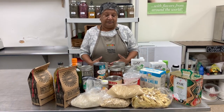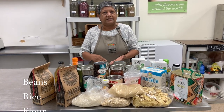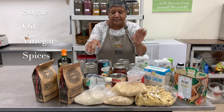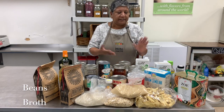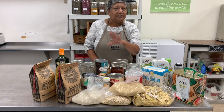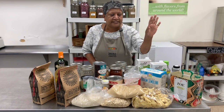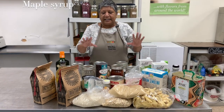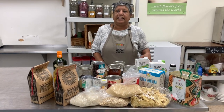And I believe in an essential, just the basic things that are necessary: beans, rice, flour, sugar, some really good oils, vinegar. We've got some spices here, as you can see: paprika, pepper, some cumin, a lot of canned beans, broth, definitely broth, some pastas, unless you make your own pastas. But if not, there's nothing wrong with buying dry pasta at the store. Getting something sweet, honey or maple syrup, and that is like a very basic pantry. I can run down the list for you, but it'll also be at the end of the video.